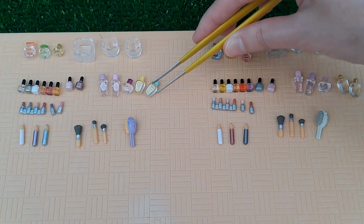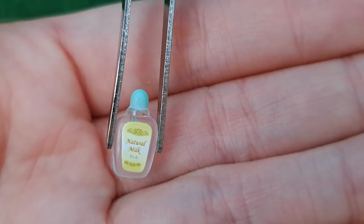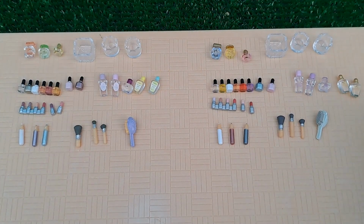So they come with, if I can pick this one up, everything is so tiny. They come with actual words on them, as you can see there, whereas these obviously just have the images. Way less fiddly to try and keep stickers on though. These stickers do tend to come off.